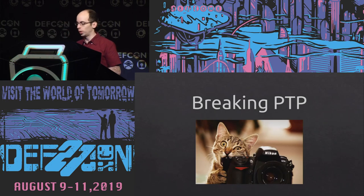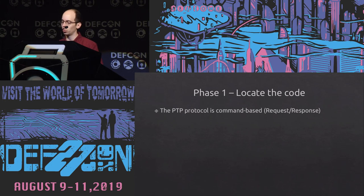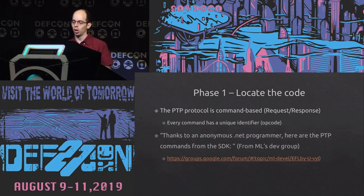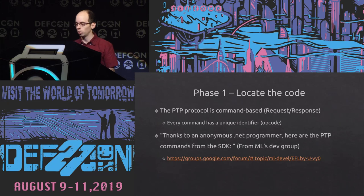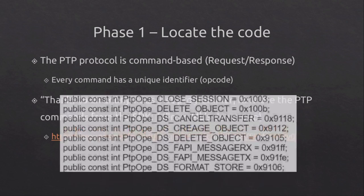Time to break up the PTP protocol. The first part is to locate the code. The PTP protocol is a command-based protocol. We send requests to the camera and we get a response back. Every command has a unique identifier called an opcode. And thanks to an anonymous .NET programmer, here we can see the PTP commands from the SDK, which was found on Magic Lantern's development group, and you have the link to almost the full list. Here we can see a partial list.